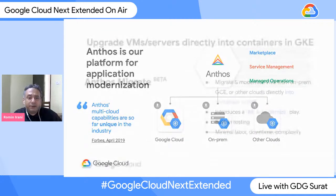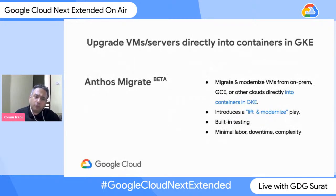So given that, one thing I wanted to just talk about, on which we've spent significant time in the last 6+ months, has been this whole Anthos Migrate thing, where it's a tool set we give you if you've got existing applications running on your VMs on-prem. You could use this utility to convert them and run them in a GKE cluster. So it's a little bit of a shift from the lift and shift to the lift and modernize kind of thing.